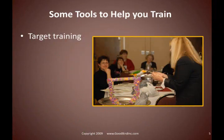We're also going to use a target to help train this behavior, and in a sense you're actually teaching your bird to target to the end of a syringe in the beginning stages of training this behavior. Targeting is just asking your bird to orient a body part towards something. You can see in this picture here, this little kakariki is touching a chopstick with his beak, and then we can use that target to move him around.